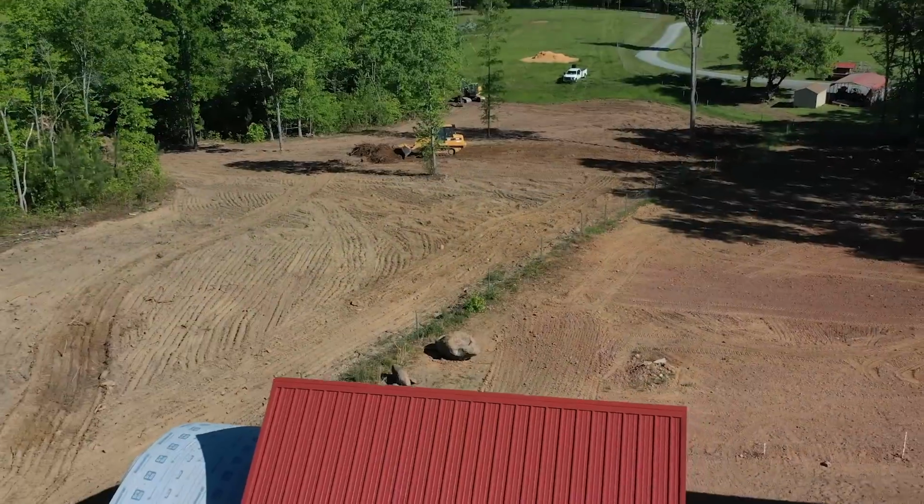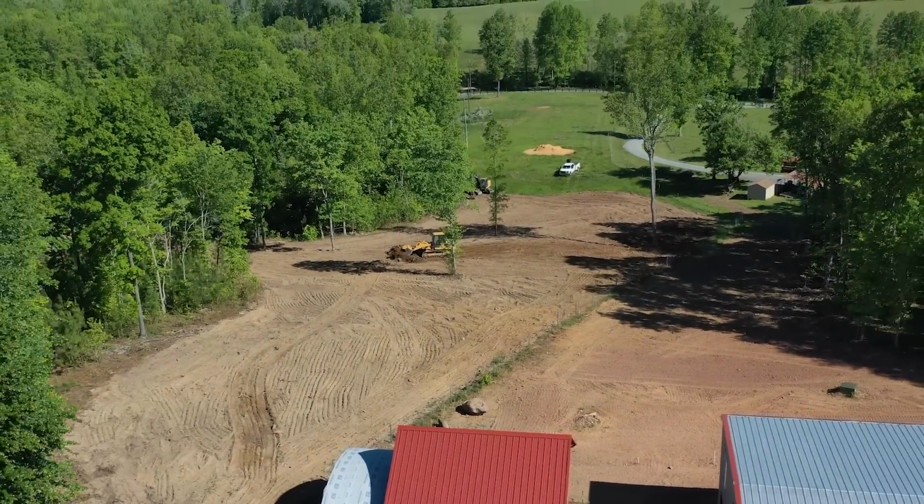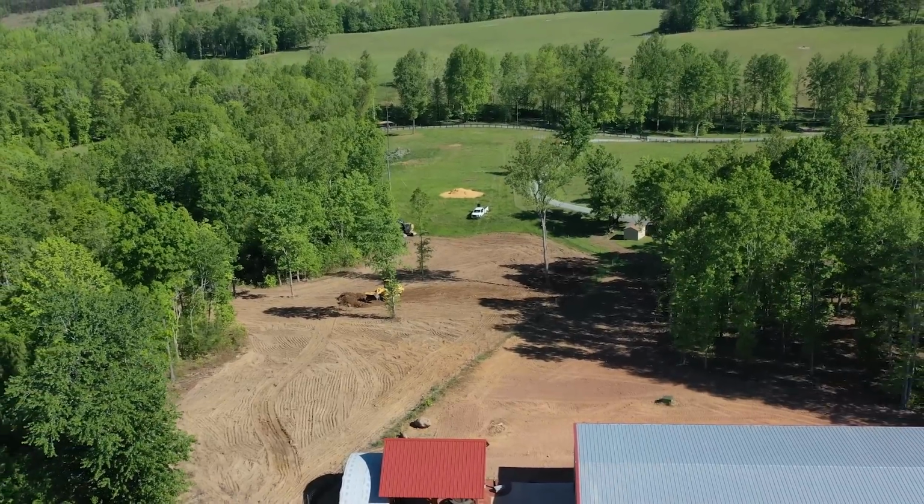This is going to be awesome cow pasture. This will buy us 2 more days of grazing on the farm per year, which is going to be awesome, maybe even another week of grazing on the farm per year.